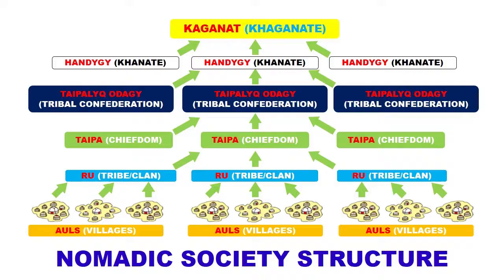Now, if we take a look at the next levels, a few Auls or extended families or nomadic villages would form what's called Ru. And Ru means tribe or clan. So a few Auls or few extended families, they're related to each other. It's just more degrees of separation, but they're still relatives. They form a tribe or clan called Ru.